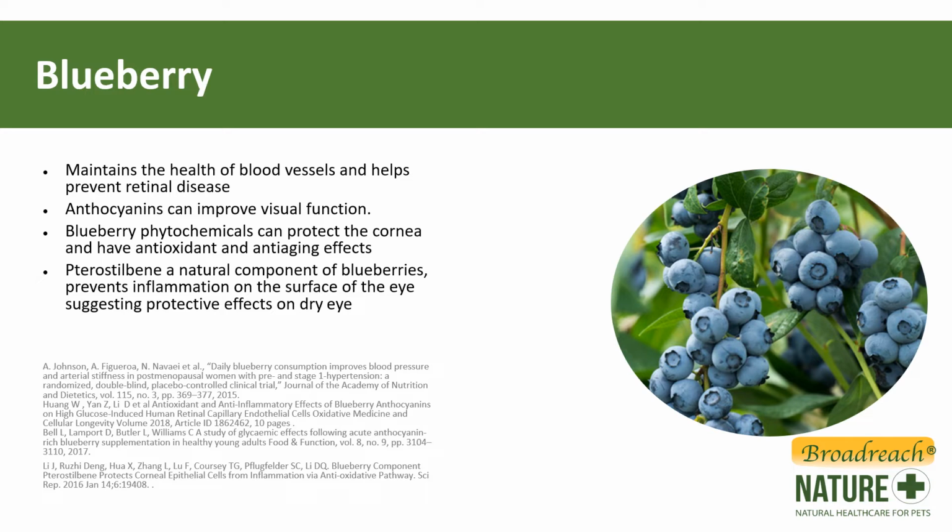Blueberries help maintain the health of blood vessels and help prevent retinal disease, that lining at the back of the eye. And the pigments called anthocyanins can improve visual function. So blueberry phytochemicals can protect the cornea on the surface of the eye, and they have antioxidant and anti-aging effects. And there's a chemical called psilocybin, which is a natural component of blueberries, and it can prevent inflammation on the surface of the eye. And therefore it might be useful for animals with dry eye.